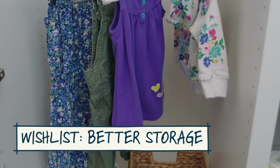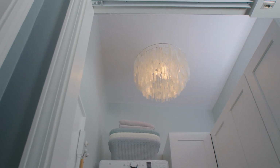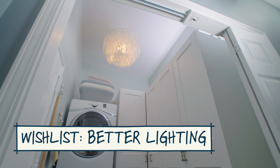That's perfect. Oh my gosh. I mean, and that's just like the edge of your storage. You have so much. Yes. Babe, look at that chandelier. I love that. Who doesn't want a fantastic chandelier hanging over them when they're doing laundry? I love that. This new chandelier will light their way through any late night laundry sessions.